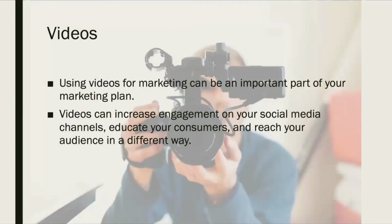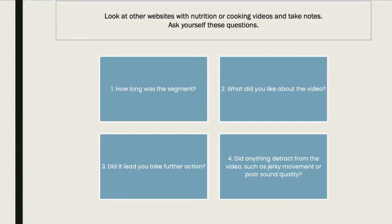Using videos for marketing can be an important part of your marketing plan. Videos can increase engagement on your social media channels, educate your consumers, and also reach your audience in a different way. One thing that's important to do prior to making your own videos is to look at other websites with nutrition or cooking videos and take notes.